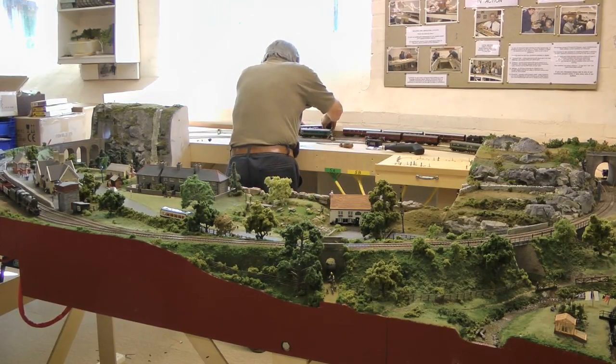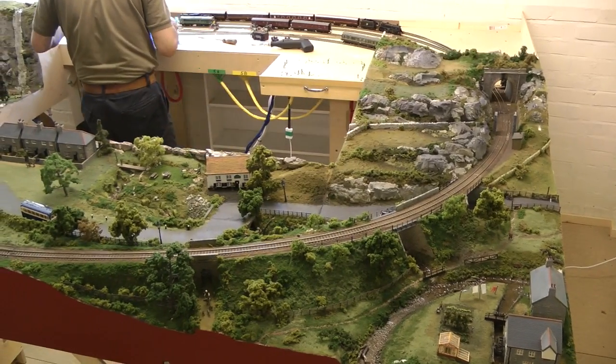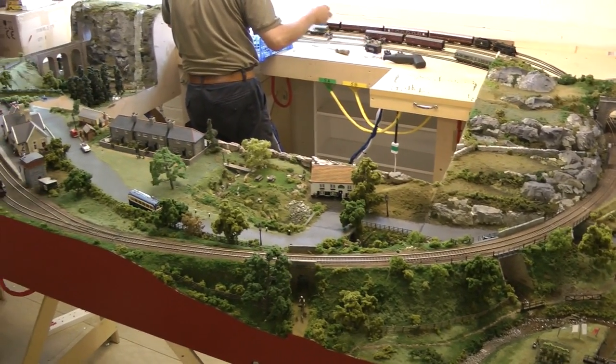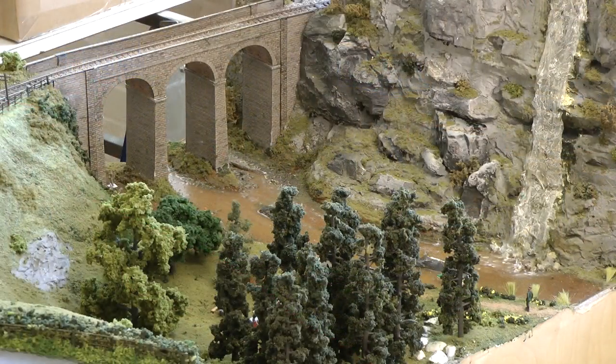Well, what's happened is that one or two pieces of the scenery have been finished on the other part of the layout and very slightly altered to make it fit in, but basically it was building the drop section with the viaduct, which we didn't have time before to do because it's quite a lot of scenery and needs a lot of working out. And that is what we've done.